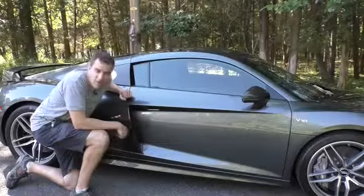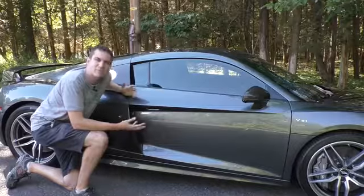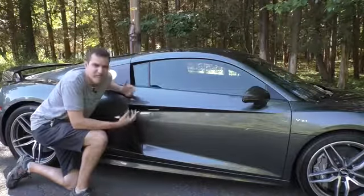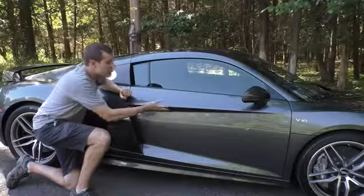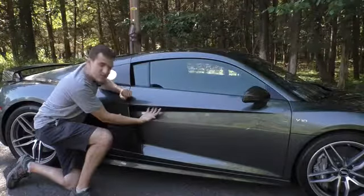I'll start on the outside with the R8's door handles. Now, I praised the old R8 because it hadn't yet succumbed to the industry trend of putting weird door handles on exotic cars. Well, the new R8 has kind of a weird door handle. You'll notice you don't see it when you first look at the car. It's just flush and beautiful. Instead, you have to kind of reach your hand around underneath until you find the door handle and then loop your fingers, and then you can open the door. It's not that weird, but it's not exactly normal either.